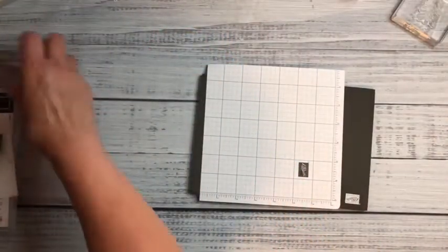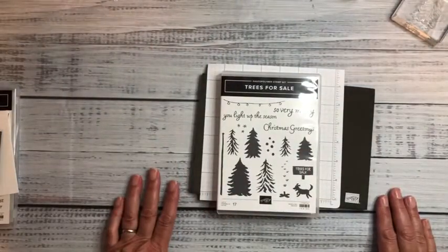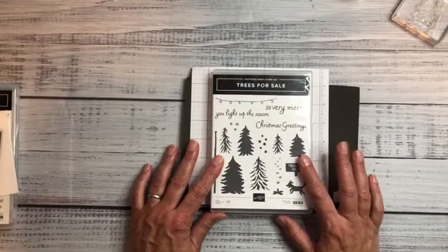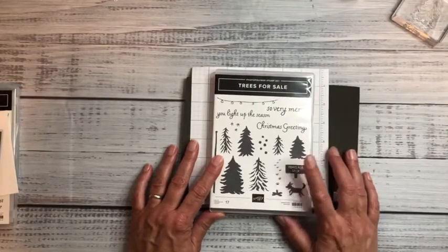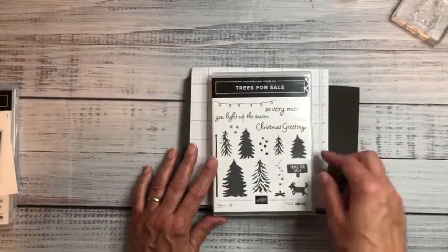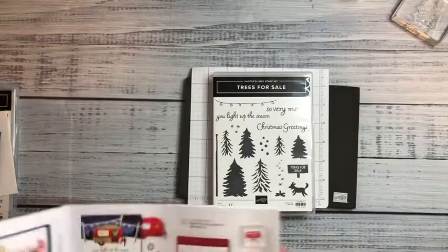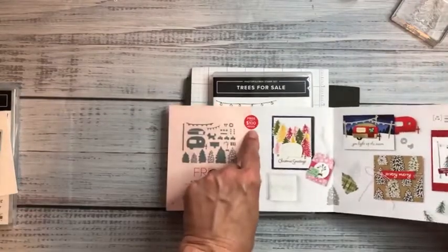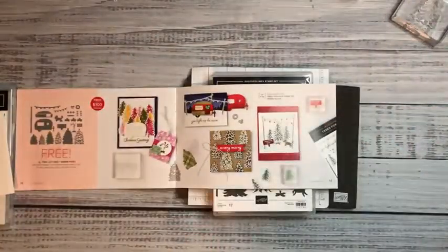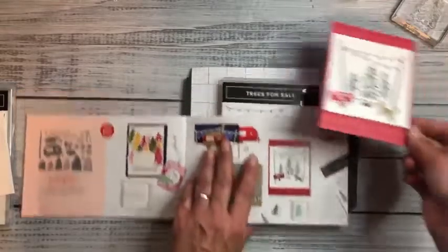All right, the other stamp set that I'm showing you today is the Trees for Sale. And I cased a card right out of the Sale A Bration flyer. What's really interesting this time is the stamp set is in the mini catalog. The dies that coordinate with it are in the Sale A Bration flyer. The dies are, I'm trying to remember, the dies you get for free with a $100 purchase. And then this is the card that I'm casing. So there it is. Isn't that cute? I think it's cute.